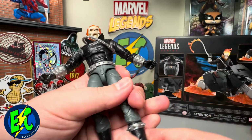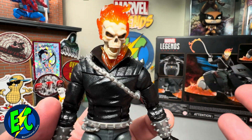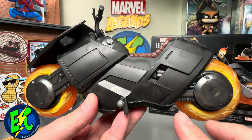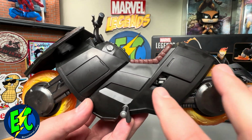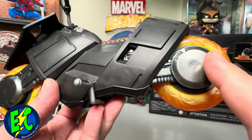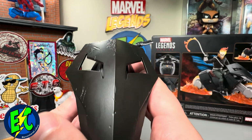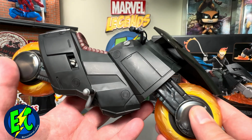All in all, pretty decent. That jaw's a little bit worrisome, but do what you want with that. A closer look at the bike here, we can get an idea of what kind of detail is in there. So we're working with a flat black here, not a lot of accentuation, but you do have some details on there. So some silver chromed highlights for sure. You've got the battle damage molded in on the shield at the front there.